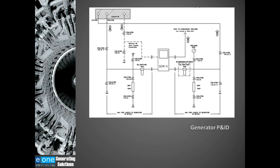This is a piping diagram of a GCMX connected to the generator. The GCMX relies on the fan in the hydrogen-cooled generator to circulate or create a differential pressure, which will create the flow through the generator condition monitor. You can see in the upper left-hand corner, the little rectangle, that's the generator. You can see the inlet line coming down from the middle dot.